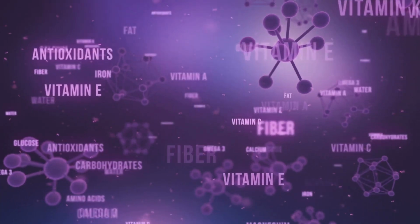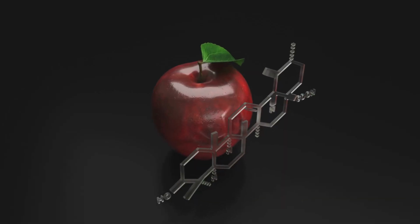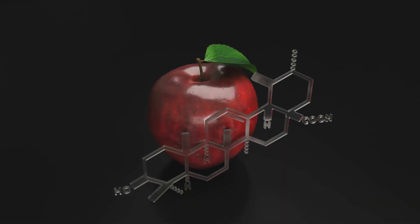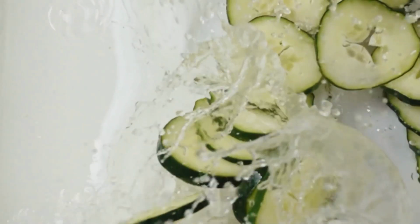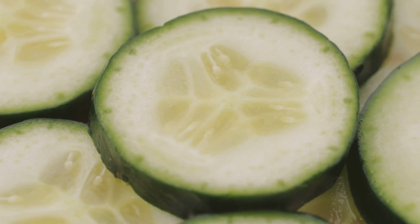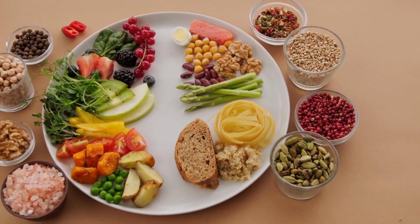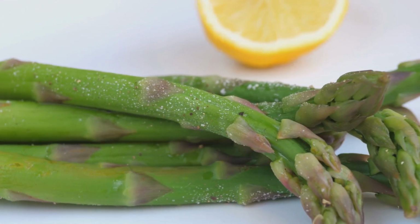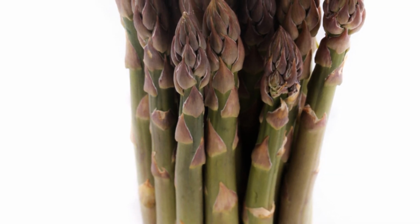While our body makes it, certain foods can provide glutathione directly or provide the building blocks our body needs to produce more of it. Let's look at the options. Cucumber is very hydrating and has some nutrients, but it's not known as a glutathione powerhouse. Green beans are a solid vegetable choice, providing fiber and vitamins. But what about asparagus? It has a very distinct flavor and is known to be a nutrient-dense vegetable.